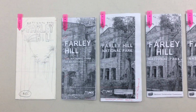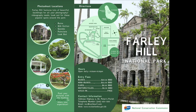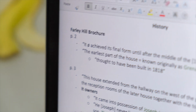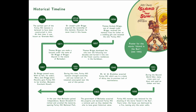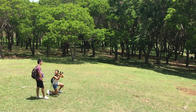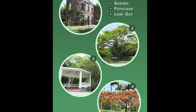After many drafts, we came up with the final version of our brochure that can now be used at Farley Hill and to advertise the park in hotels, cruise ships, and restaurants. After extensive research on the history of the park, we created a visually appealing timeline of events. Using guidance from our mentor and our own research, we included ideal photo shoot locations for visitors to take pictures at Farley Hill.